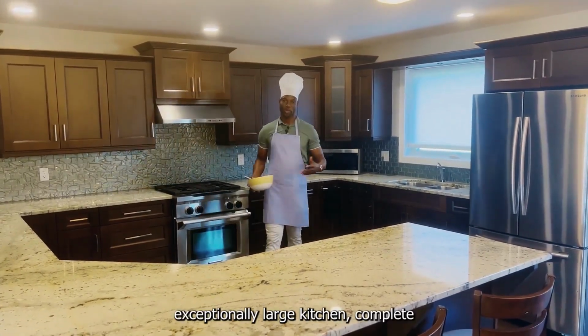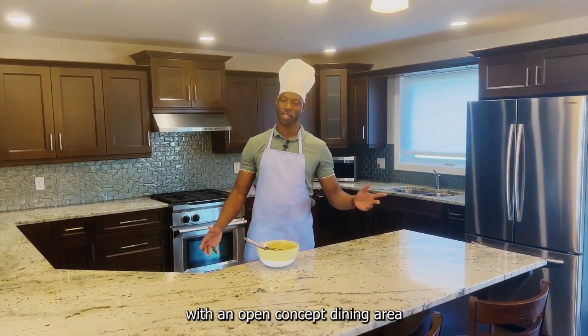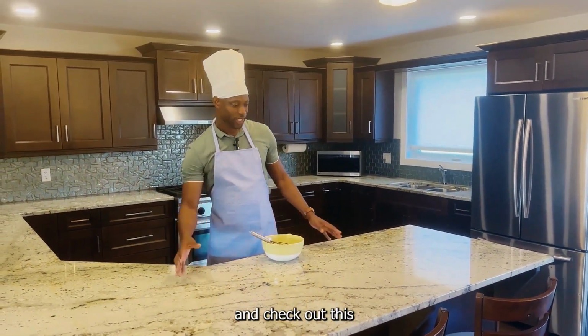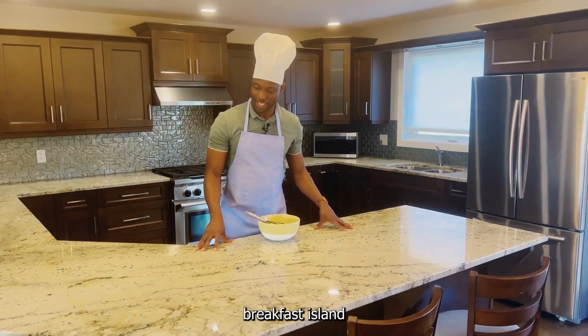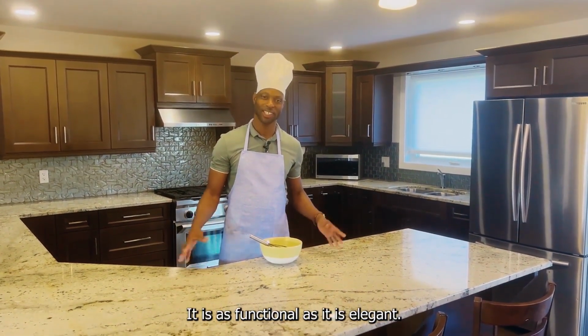Step into this exceptionally large kitchen, complete with an open concept dining area, and check out this breakfast island with granite countertop. It is as functional as it is elegant.